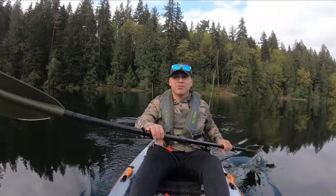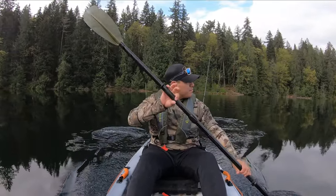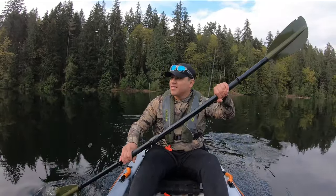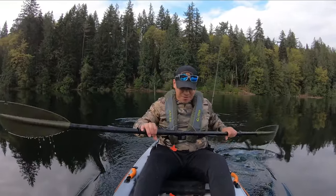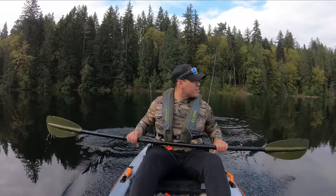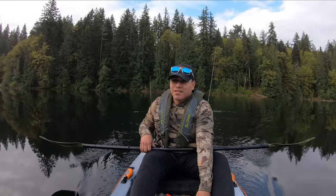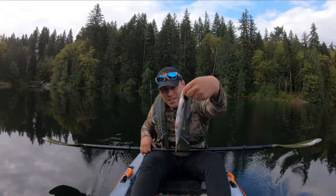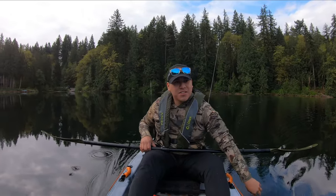But guys, I'm seeing more trout jump, so maybe they're just waking up. But I'm already happy. We already have nice trout for a catch and cook. Let me show you guys again. This one's a nice chunky fish.